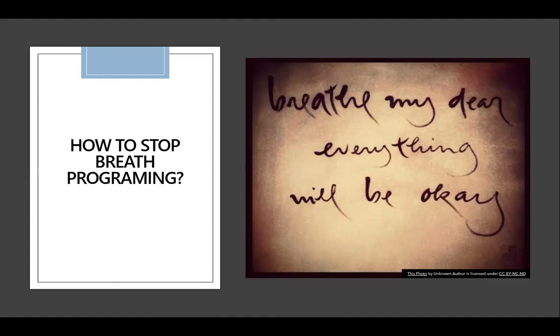Become mindful of your breath. Become mindful, or actually become aware of your breathing. Practice the art of awareness. Observe your breathing. Always observe your breathing, how you're breathing. Okay? And when you're breathing, you will naturally notice that you're not stopping your breath, you're not holding your breath to receive any information, you're just breathing.